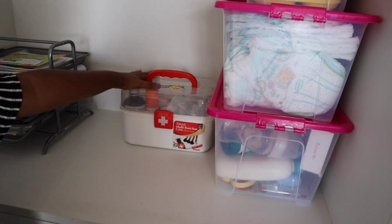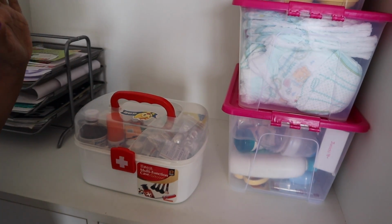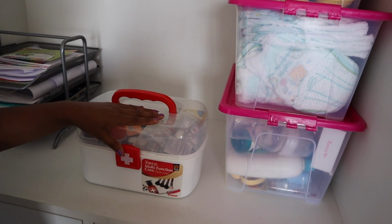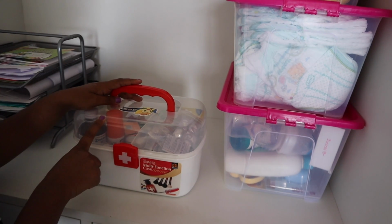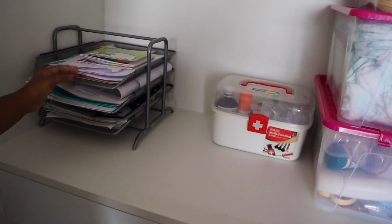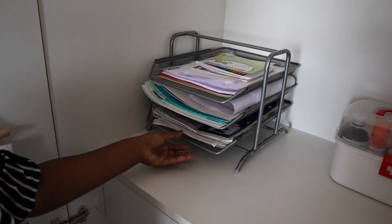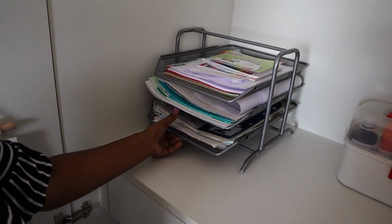Next thing is this medicine box. A medicine box of ours, not hers, but we have kept it here because there is space in this wardrobe. This one is from Amazon. Moving on to this file organizer. In this one I have all her doctor reports. Yeah, and in the third one I have some notebooks and some important stuff.